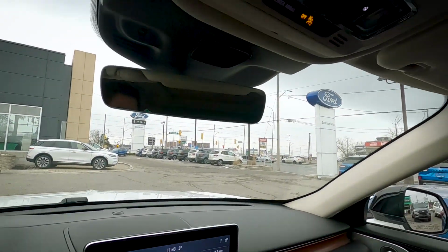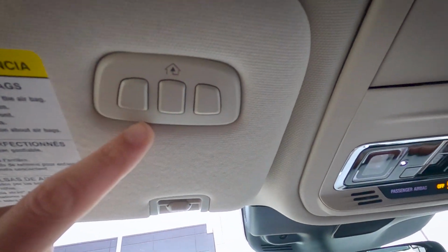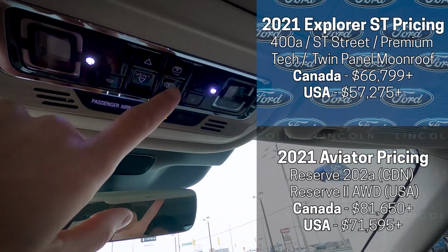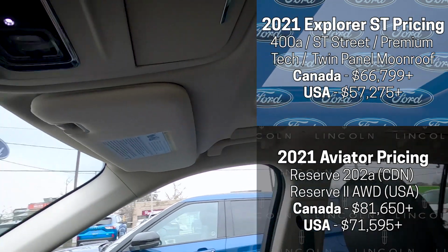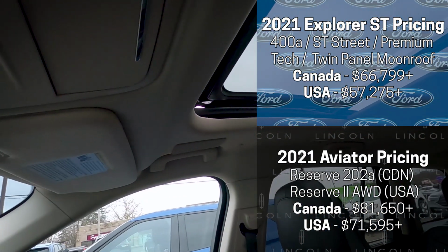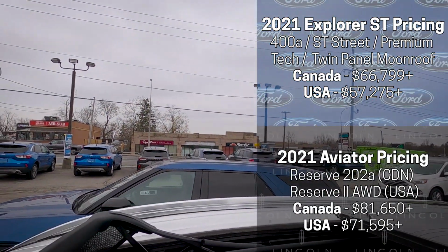Now, as we start to look up overhead, very similar to what we saw in the Explorer. We've got the ability to program in our garage door codes. From there, we can turn on the cabin lights individually. And then we've also got that same twin panel sunroof. So beautiful look up overhead. And from there, same thing, one button press in order to open up that sunroof again. But very, very beautiful. Look at that.